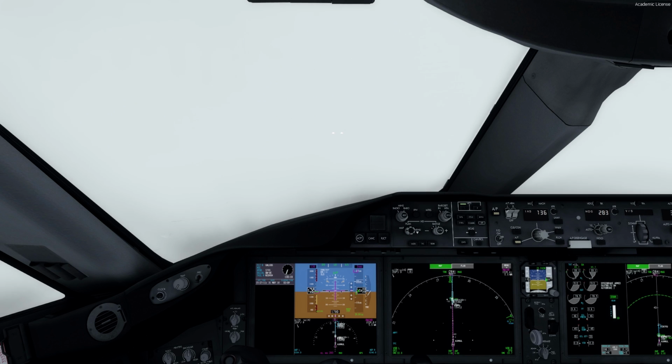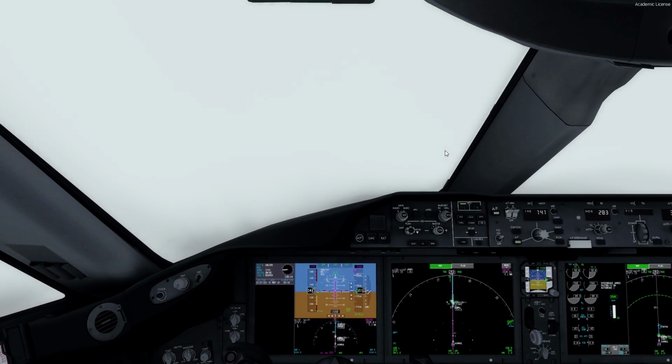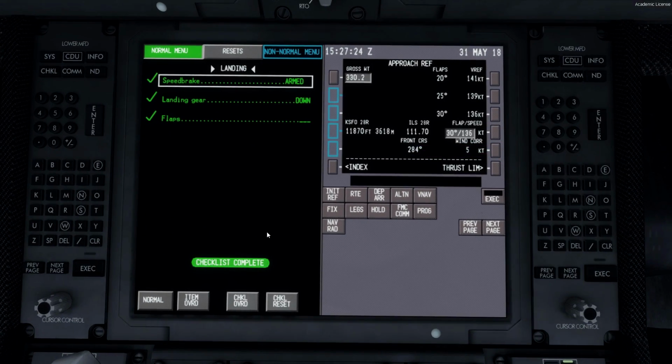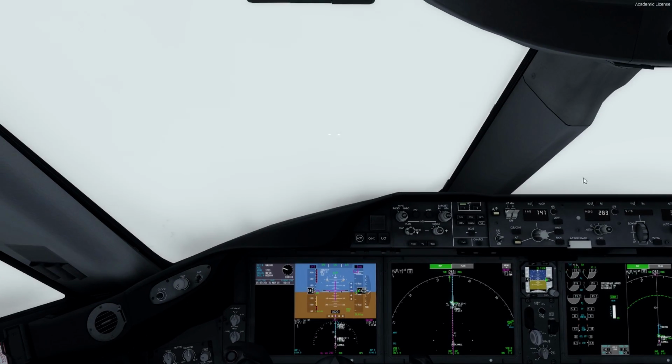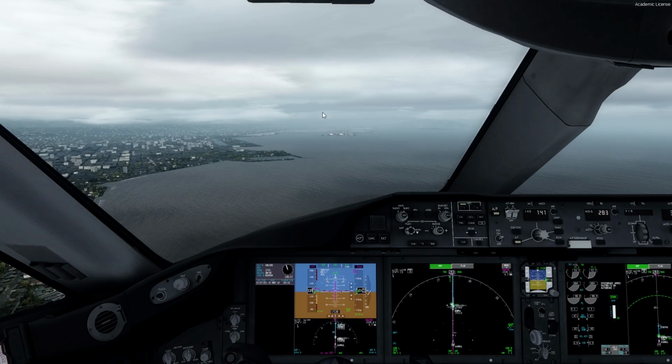Can't see anything at the moment, but in a few seconds, when we come through this fog, I'm going to put those extra 5 knots on, just to 141, just to make sure that we're okay. Right, so landing checklist is complete. The gear's down, the flaps are set. Land 3 is what we're going to be using. Auto brakes set, spoilers are armed.